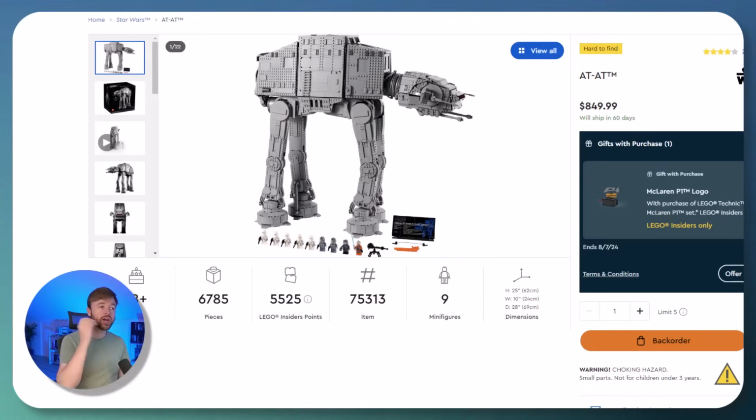So this is not a great comp to use when we're thinking about what might happen with an $850 AT-AT. But if you're just wondering, can my $500 Lego Star Wars set go up in value? Here's another example of that, right? We're seeing Millennium Falcon do really well over time if you have the patience to wait. And that's what we're seeing on this set. So the price point of $850 does not really concern me a lot.